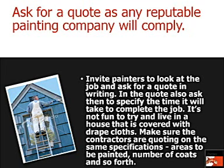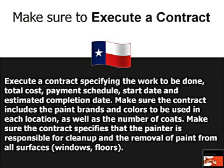Ask for a quote, as any reputable painting company will certainly comply. Invite painters to look at the job and ask for a quote in writing. Also ask the quote to specify the time it will take to complete the job. It's not fun to try and live in a house that is covered with drape cloths. Make sure that the contractors are quoting on the same specifications, areas to be painted, number of coats, and so forth.